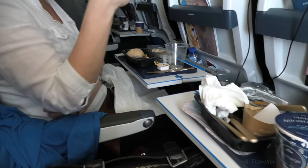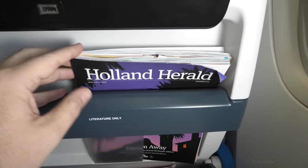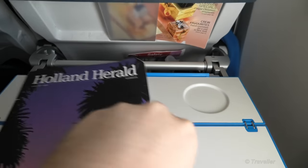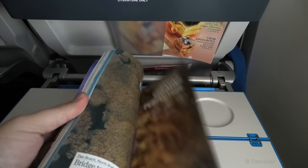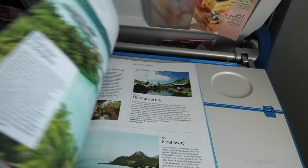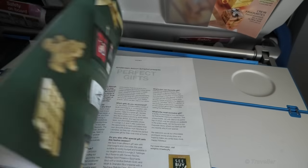As you can see, we've both just finished our breakfast, so I think it's a good opportunity for me to show you the quick in-flight magazine, the Holland Herald, the in-flight magazine of KLM. We'll skim through that very quickly, and then I'll show you the duty-free magazine, and then you should have an idea of what they look like. As I always say, a lot of pictures, articles, fleet information, destination information in these magazines.